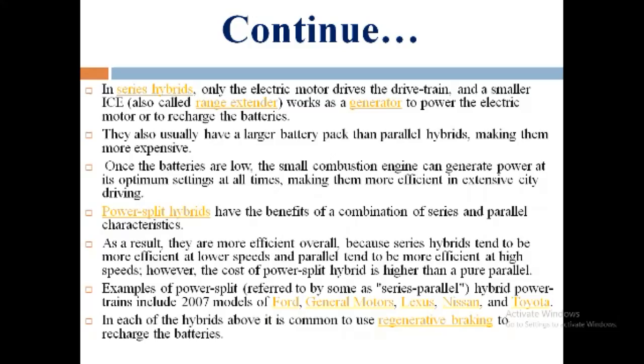Examples of power split, referred to by some as series-parallel hybrid powertrains, include the year 2007 models of Ford, General Motors, Lexus, Nissan and Toyota. In each of the hybrids above, it is common to use regenerative braking to recharge the batteries.